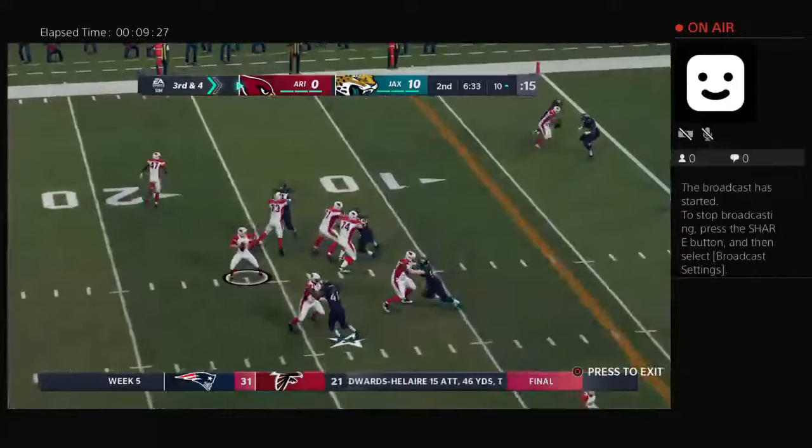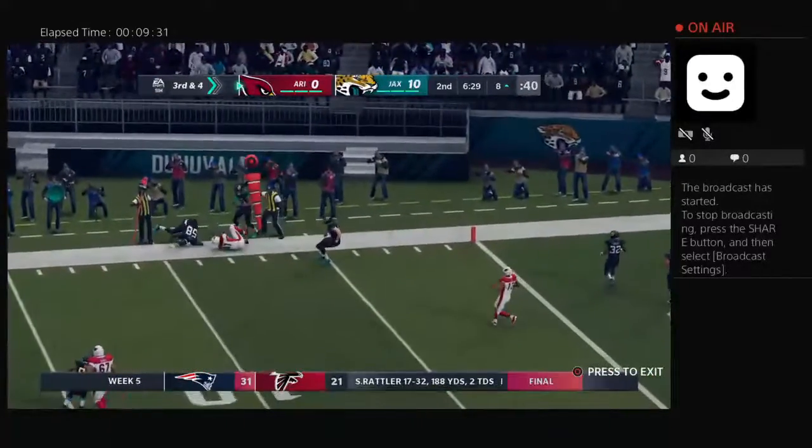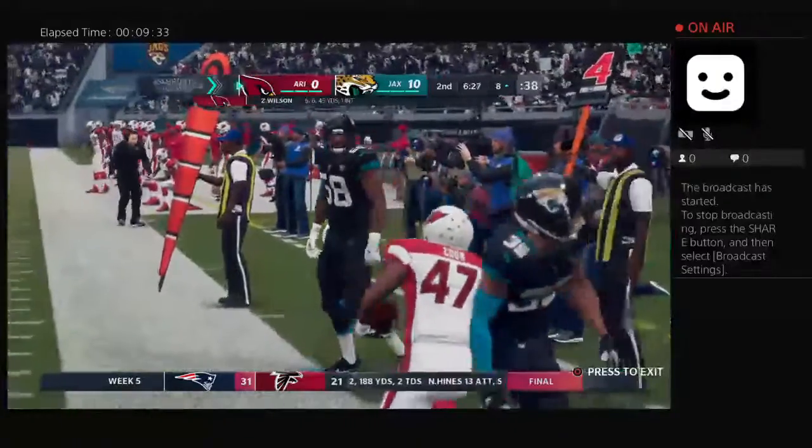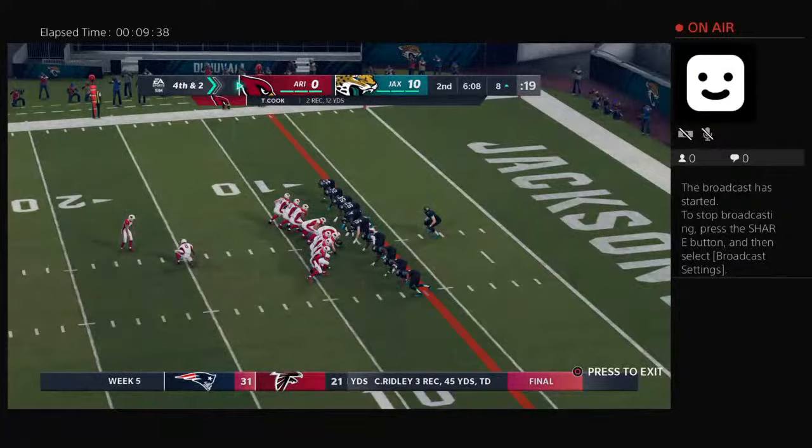And it's 3rd. Back to throw here. He gets this one into the hands of Dalvin Cook. And he's going to be taken down here still a couple yards short of the first. Well, offensively, that's the mismatch that you want.